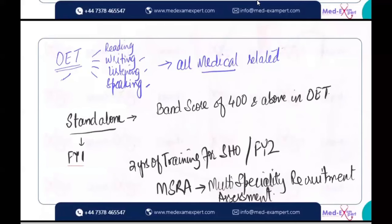Okay. Yes, you have to give MSRA after this. But once you give this MSRA, you can get into, not for all, it is basically for ER, GP exam, and gynae so far. But other specialties have started being added to it. So once you give the MSRA, then after that, you can get into a training specialty.